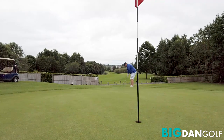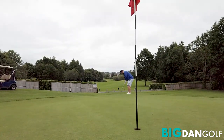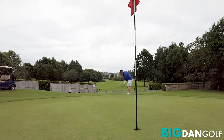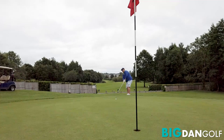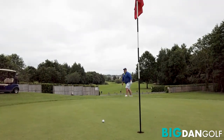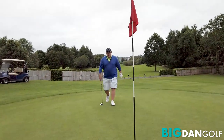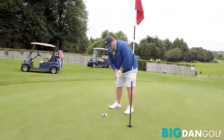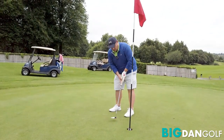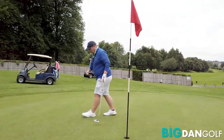Again, another uphill, right to left. Just make sure, send it right enough this time. Oh, too far right. Not a bad putt though. Try and finish it off. There we go. Still par, not too bad.